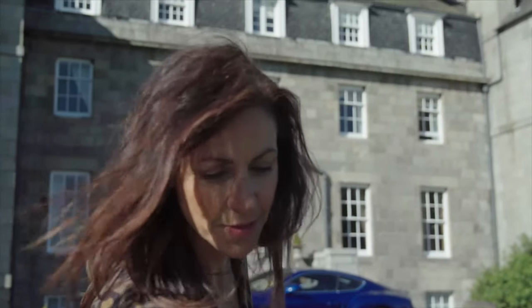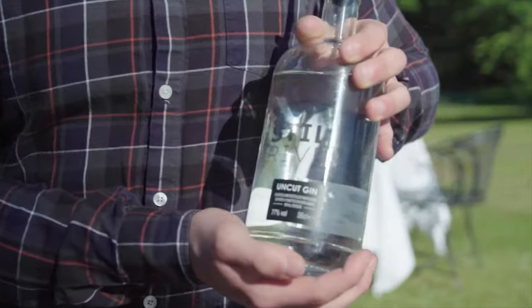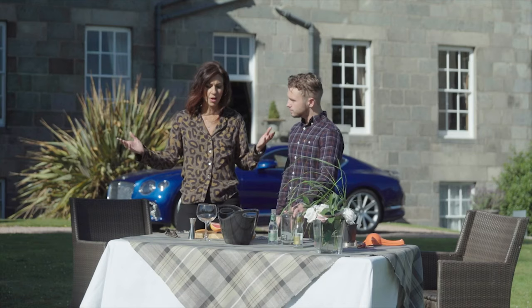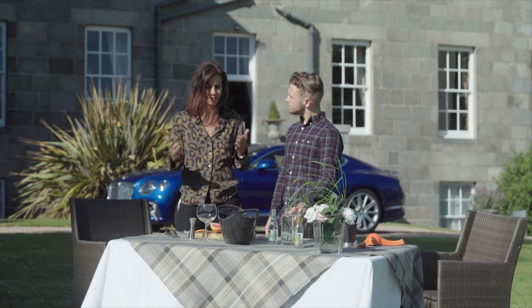So what's special about this one? This one here is a Still River uncut gin. It's 77%. 77% proof? 77%. We just thought it was so good when it came off the still at 77%, then why change it? Well, I'm here for my ultimate gin and tonic, so make me one, please.